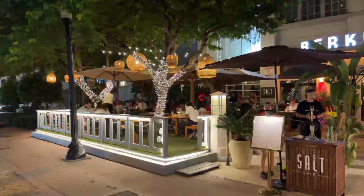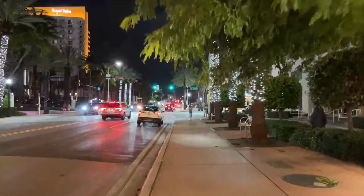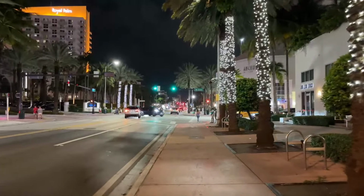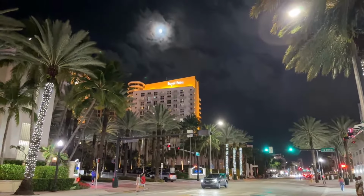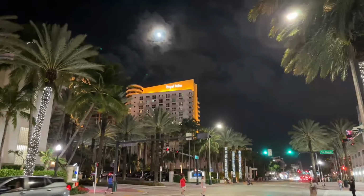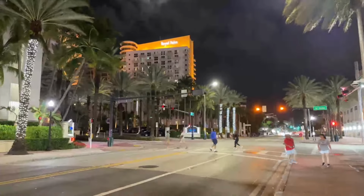Oh, look at this setup here. I like how they put the lights around the trees. All right, so we're now coming up on 16th Street, and we could do one of two things. If you walk down two more blocks, you have the option of making a left, which will take us to Ocean Drive, or we can veer to the right and check out Espanola Way. Beautiful landscaping here. Look at that.